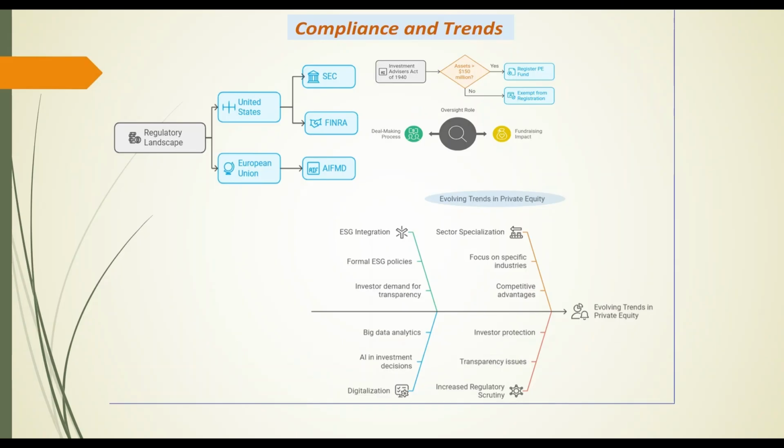Private equity funds are subject to regulation in various ways depending on the jurisdiction. Here are some key regulatory bodies and frameworks that oversee private equity funds in major regions. For example, in the United States, the Securities and Exchange Commission, or SEC. The SEC regulates private equity funds under the Investment Advisers Act of 1940. Funds must register with the SEC if they have more than $150 million in assets under management, although there are exemptions and exceptions. Then the Financial Industry Regulatory Authority, or FINRA.